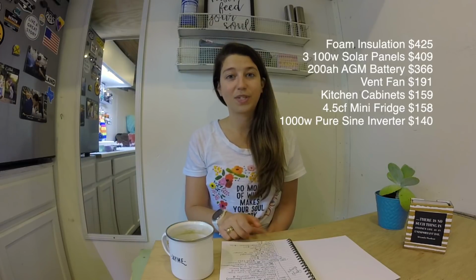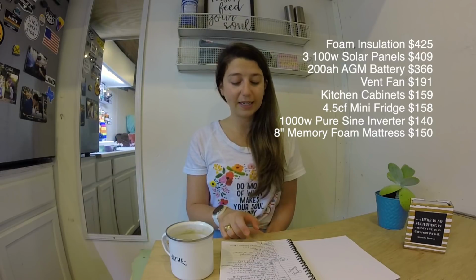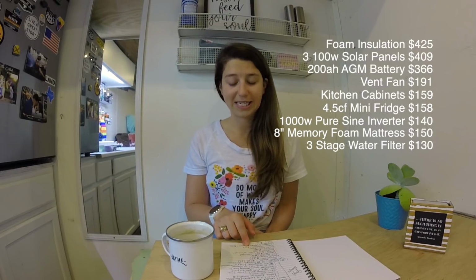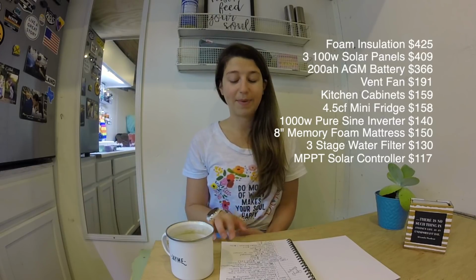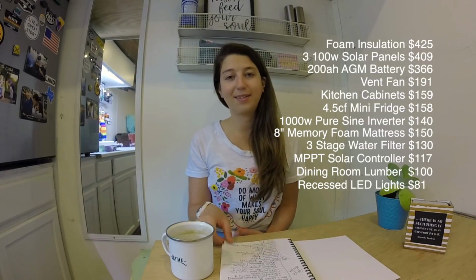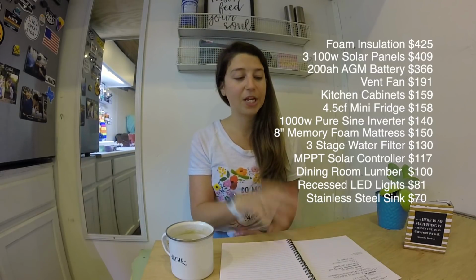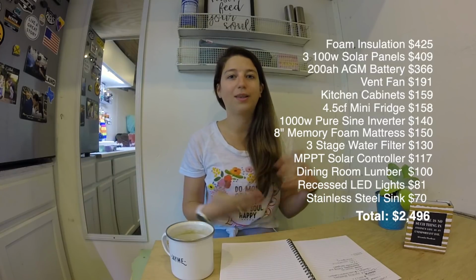Our full size mattress was $150. The water filter was $130. The solar controller was $117. The lumber for the table and the benches was about $100. The LED lights were $81, and then the sink was $70. So that's some of the big major expenses, but there were quite a few other little things that we had to purchase.